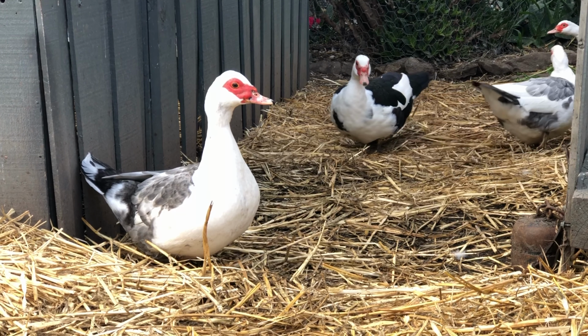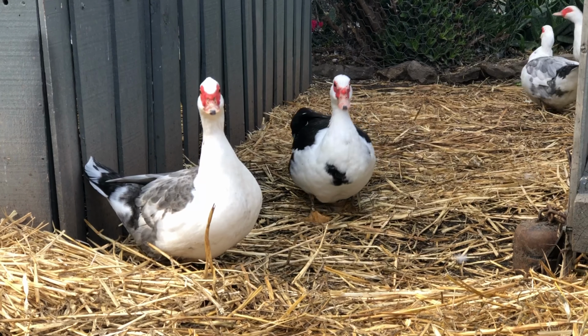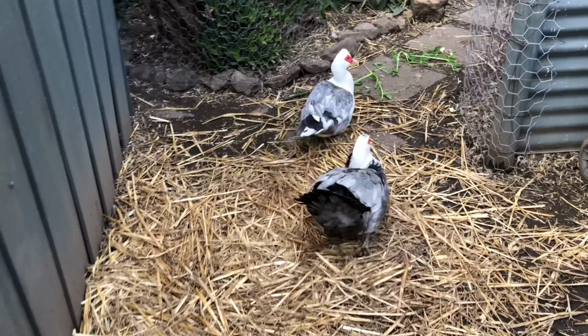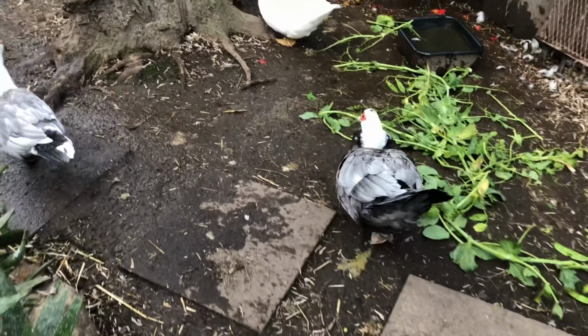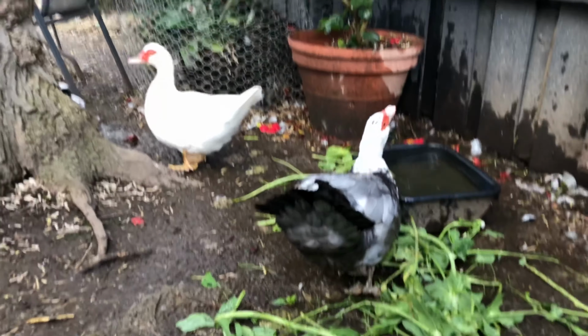None of these girls are broody. They're all walking around quite casually. They've got their heads up nice and tall, and they're quite chilled out. So they're not broody. However, this girl at the back is broody. See how her feathers are all fluffed out and she's walking quite puffy.